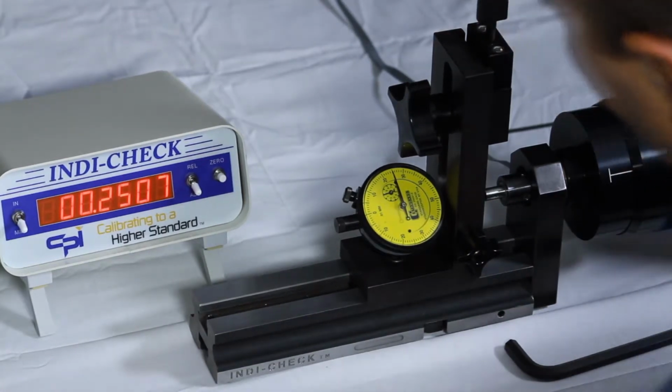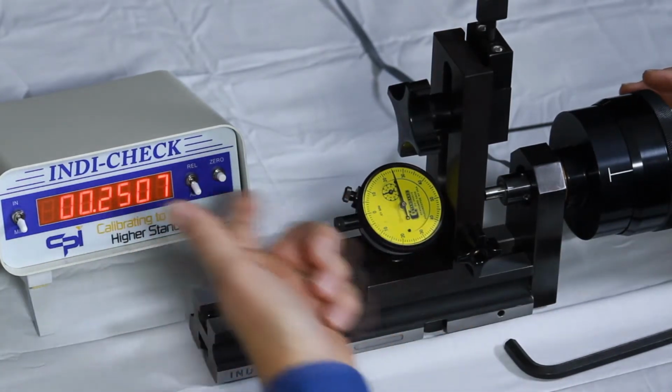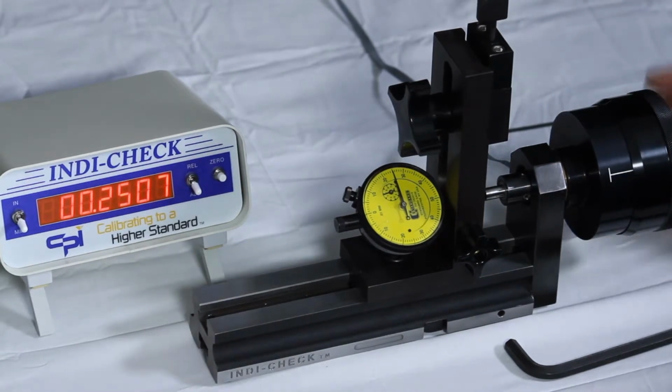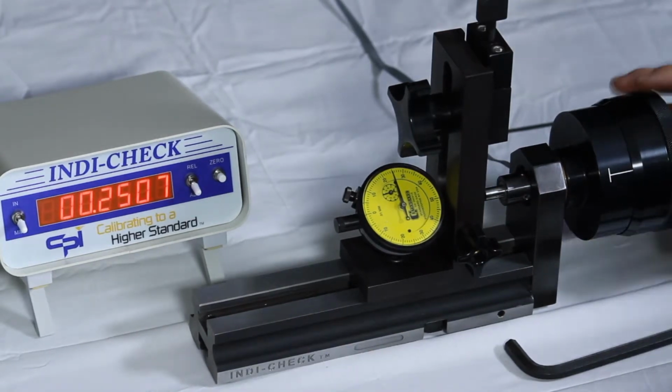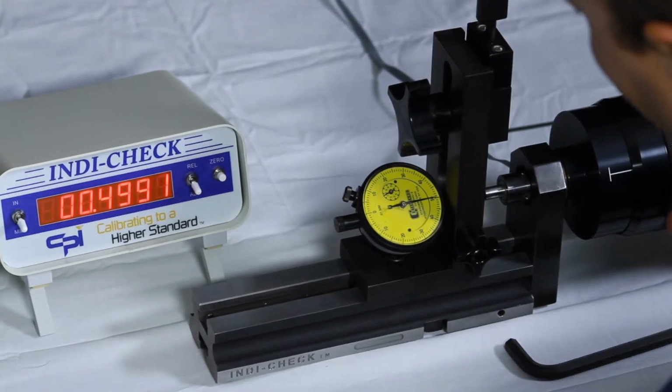and this is basically what you would either write down, which is what you might traditionally do, or this Indi-Check has an RS-232 output that will allow you to put it to a computer. And then you'll just go through your checkpoints, and again, depending on what those are, you'll stop and verify your reading on the readout. And it is that quick, that simple, no stacking up gauge blocks.